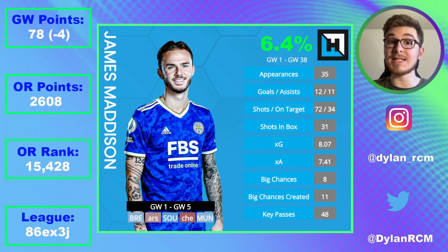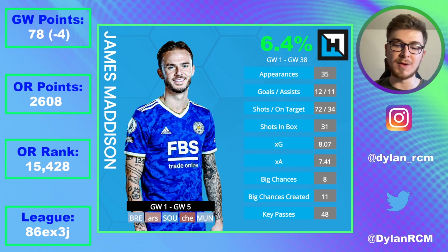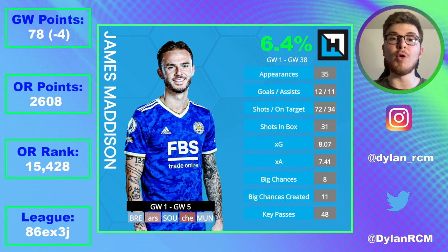12 goals and 11 assists, that's more than the likes of Saka, Mason Mount and all these great midfielders who've done a fantastic job last season. Good underlying numbers, but there was overperformance in both metrics, but that just comes down to the quality that James Maddison possesses. In terms of FPL points last season, he scored 181, which was the 5th highest amongst midfielders, and he also got 24 bonus points.